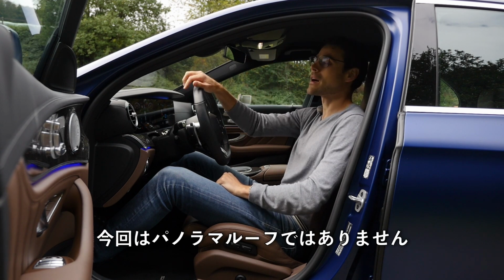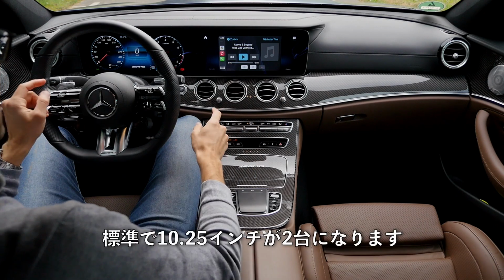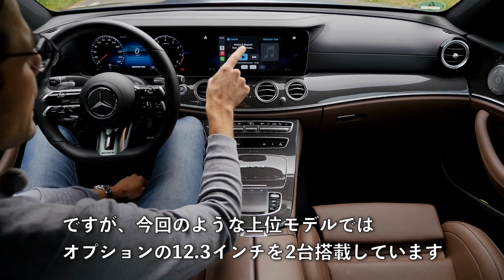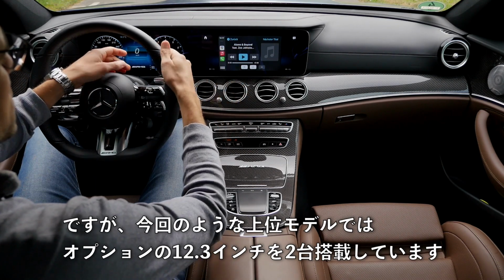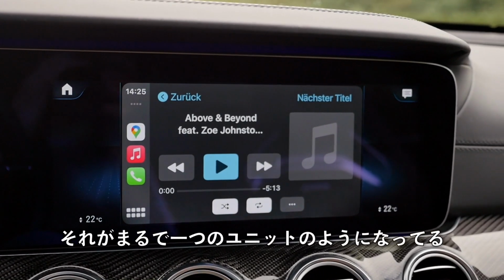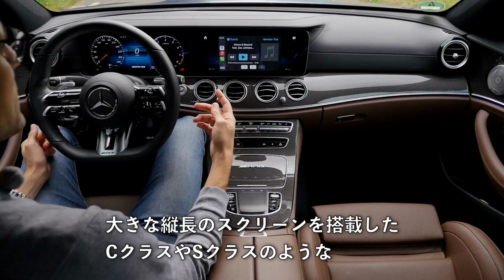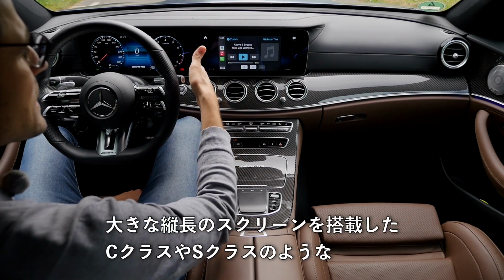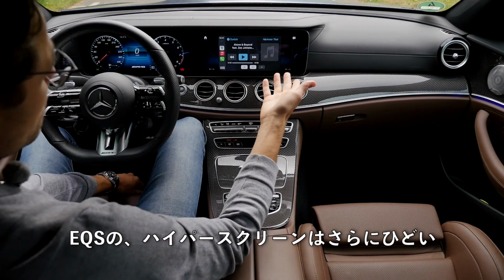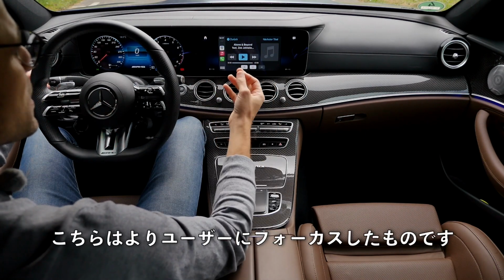This one here, the one without panoramic roof in this case. All E-Class now come with digital instruments only, but then you would have 10.25 inch 2 times as base, but here the higher models automatically come with the otherwise optional 2 times 12.3 inch screens, and they kind of dissolve into one unit. But this layout here, to me, is way better than the all-new Mercedes layout we have in the C-Class or the S-Class, where you have this big vertical screen, or an EQS, and then this hyper screen, even worse.